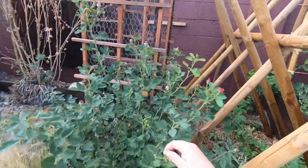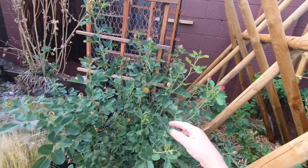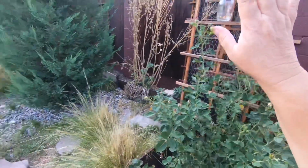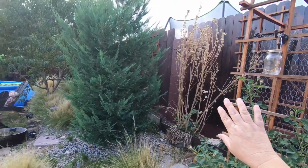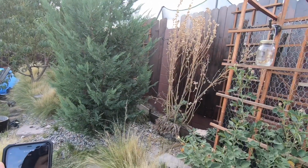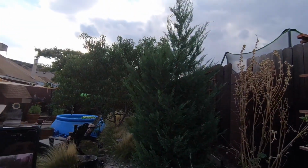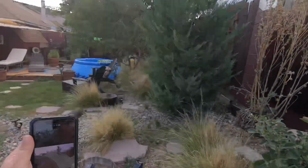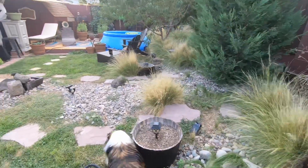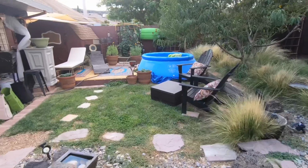It just needs to be deadheaded is all. But we've got more buds on it already. And I need to cut back the hollyhocks. That's all died off, so I need to cut it back. And then this tree here is nice and big and tall, and we've got too much sun in our eyes, so let's turn around here, get a different angle.